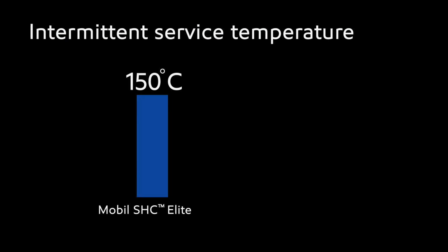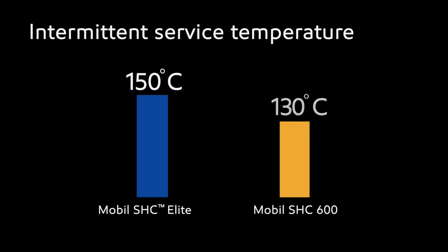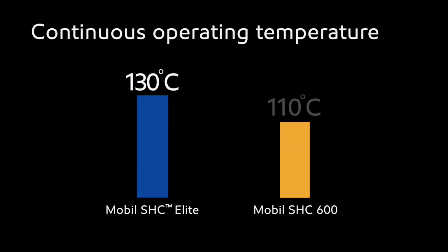It offers solutions to those who are operating in high-temperature environments or are working in production environments where there are high transient heats. We're saying that intermittent service temperatures up to 150 degrees C, whereas a standard synthetic has intermittent service temperatures up to 130 C, and a continuing operating service temperature which is about 20 degrees C above the current synthetics. It offers good rust, corrosion, and wear protection and varnish protection. So it does everything that you can imagine.